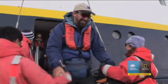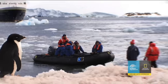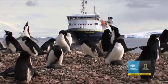And because we're fortunate enough to be working with Lindblad and to be able to ride along on the Explorer and get to all these different sites, we were able to get a big picture of what's happening with penguin populations.